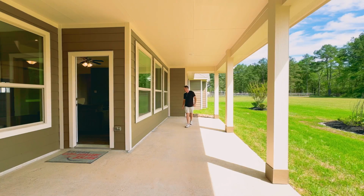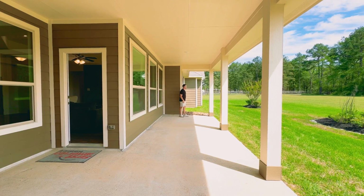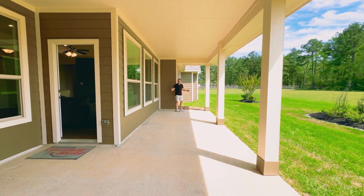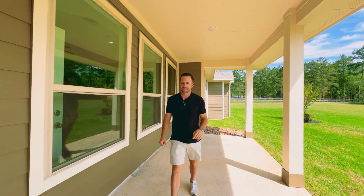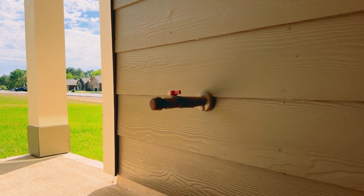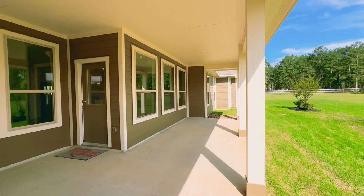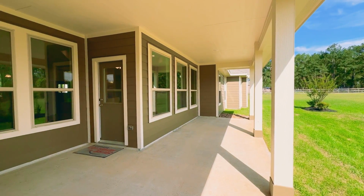And just for reference, I'm really big. I don't know if that comes through on camera, but I'm a really big dude. And so this is absolutely a massive patio. It makes me look tiny. They've got the gas stub out over here for you to hook up your gas grill or potentially even build out a stone outdoor kitchen. And then they don't have ceiling fans out here, but these are blocked and wired, so you could easily switch out those lights and install those.